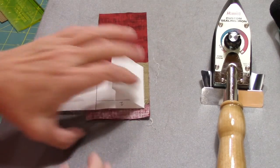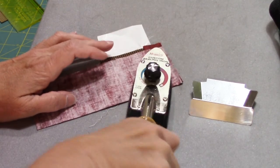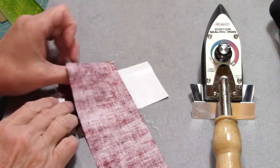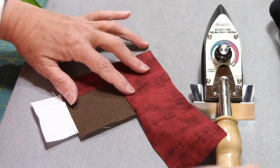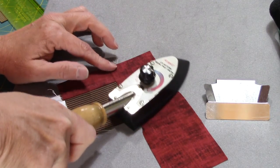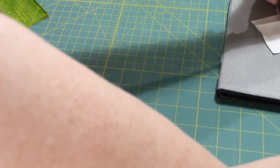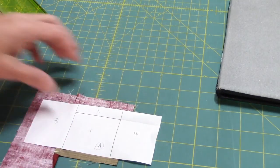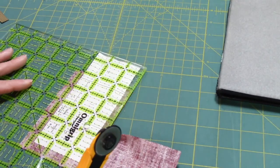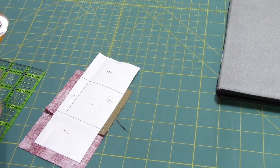So here's my piece. Again, I can flip it over to this side and press the seam. I just want to keep my iron off the shiny side of the freezer paper. Then I want to open my paper back up, flip, and press in place. I'm going to go ahead and trim this off, because I'm going to use this piece. It doesn't have to be precise. If you wanted to, you could trim it to your 1/4 inch. I'm just going to cut it off, leaving a little extra.